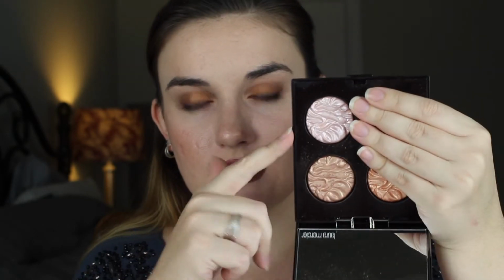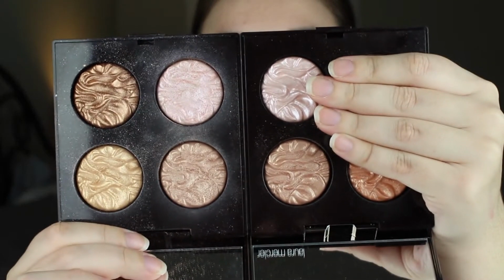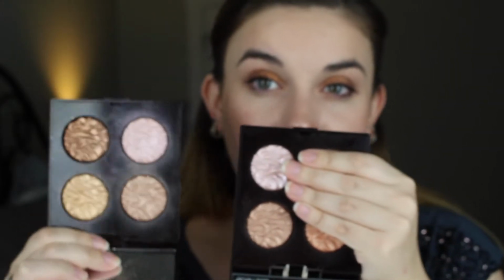Okay, but I want to start off talking first about a negative. It was disappointing for me, but it wasn't a turn off. This does have 2 repeat shades that were in last year's palette. The 2 repeat shades are these 2. Now I'm holding this because mine's loose and I haven't glued it back in. This is Devotion and this is Indiscretion. They are also in last year's palette. There they are, literally right beside each other.